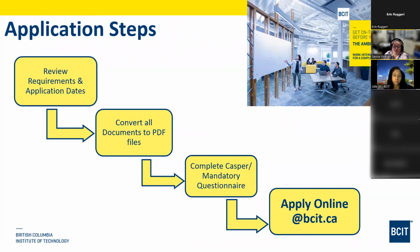Regarding the application process, you will firstly review all entrance requirements and the application processing dates. So the dates are really important. You don't want to miss out because you didn't pay attention to that. You will then upgrade if necessary. So there's many opportunities at BCIT to upgrade a course, or if you're missing a requirement, to take that as well. Ensure that when you apply online that you have all of your required documents, such as the transcripts, ready to scan and upload as PDFs. And there is a guide that will walk you through the application process steps.